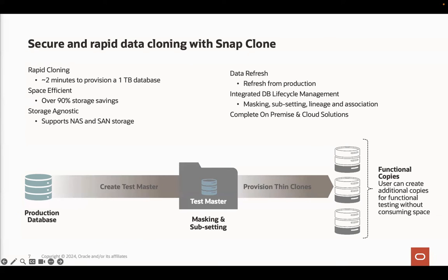SnapClone provides a storage agnostic approach to creating rapid and space efficient clones of large databases by leveraging storage copy on write technology. Enterprise Manager provides the ability to create SnapClone either from the administrative dashboard or from the self-service portal with instant cloning, minimal space utilization, and a quick production data refresh, with also an ability to mask sensitive data.